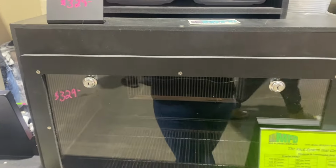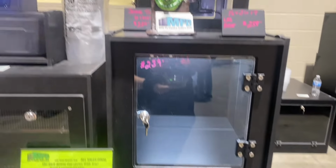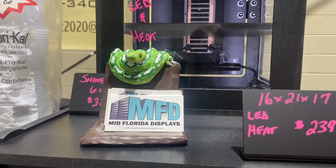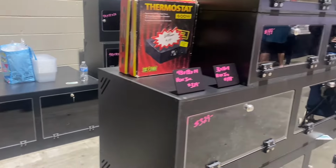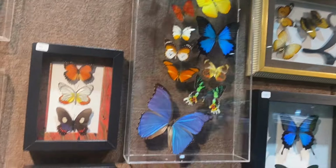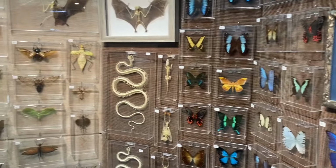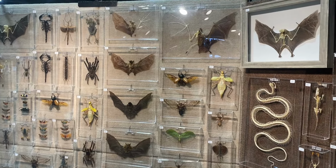They got little incubators. Displays. Very nice. This shop has different types of like taxidermy. They have a ton of like beautiful butterflies, snakes. They even have bats here. It's really, really neat.